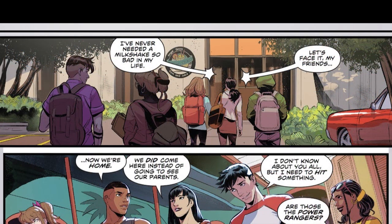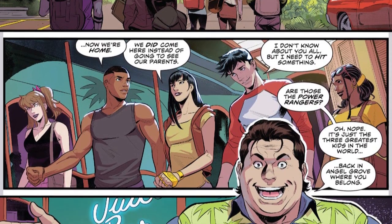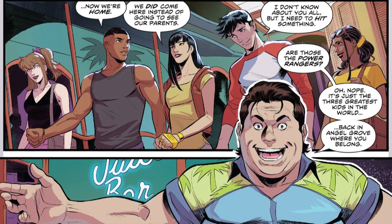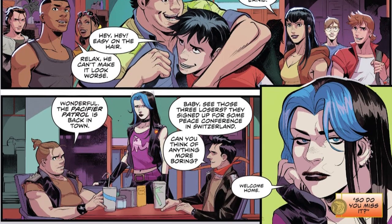Everyone heads to the juice bar to relax, Ernie a little creepily excited to see them again. Funny gag here. Are those the Power Rangers? Oh, nope. It's just the 3 greatest kids in the world, back in Angel Grove where you belong. As Ernie greets the 3, Bulk, Skull, and Candace watch, Skull explaining who the 3 are. Candace, who we now know is actually an Eltarian in disguise, quietly says, "Welcome home," while glaring at them.